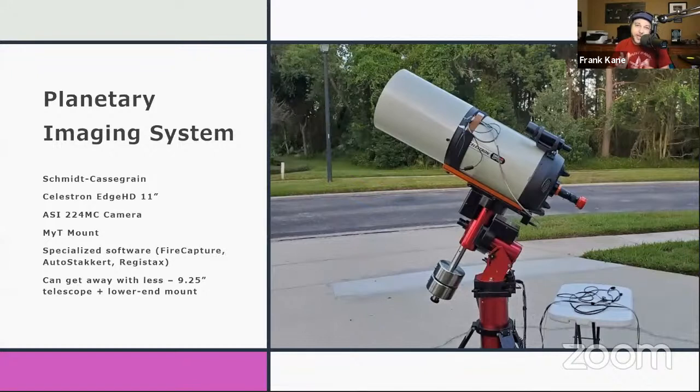The other way you can go is planetary imaging. So if you want to take pictures of Mars and Jupiter and Saturn, that's an entirely different ball of wax. And it's also a very worthwhile endeavor, especially here in Florida, which I'll talk about more too. For that, I just kind of got the big brother of that original telescope that I had. So the first telescope I had was an 8-inch Celestron Schmidt-Cassegrain. This is an 11-inch model, which costs more. But that extra aperture lets you capture more detail on the planets.